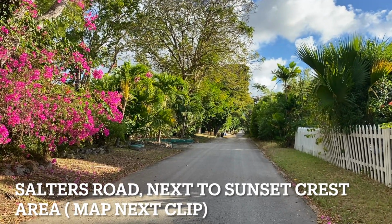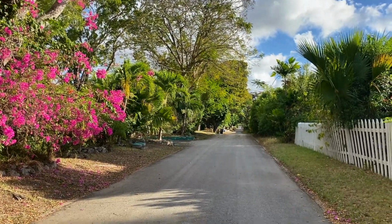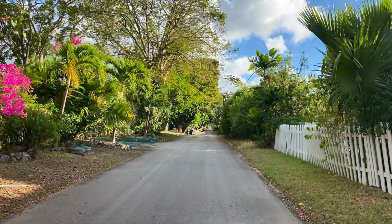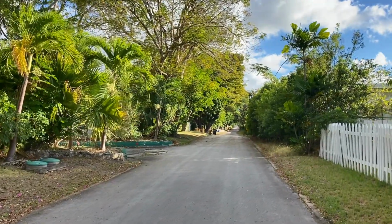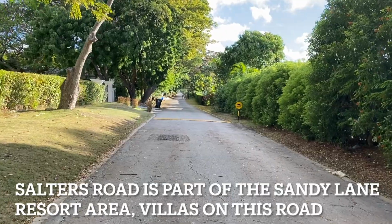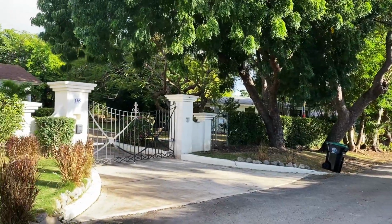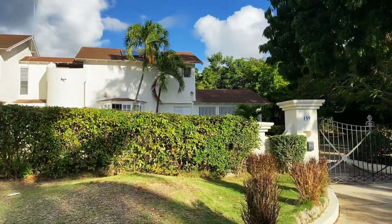Okay, I'm doing a walk along Salters Road, which is a lovely little back road, about a 2-minute walk from my house. And what I love about this place is that it has a mixed vegetation, lots of trees, different kinds. If I walk all the way down, I will eventually connect to Sandy Lane Golf Course entrance. No noise in here, very peaceful.